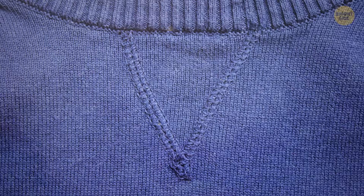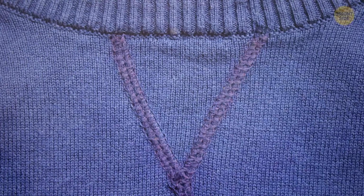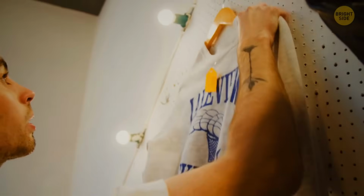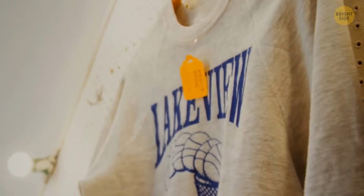A small V patch at the bottom of the collar helps put on the sweater without losing any shape over time because it's made of a double layer of webbing material, just like waistbands and cuffs.